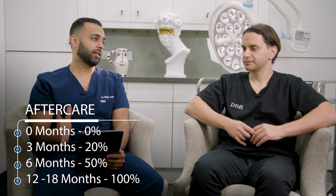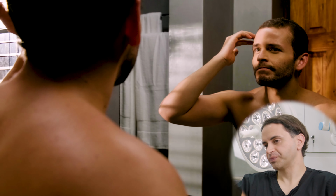Right, next question. Are there any pre-care treatments I must do? Yeah, generally, if you're having a hair transplant, it's imperative that you prepare the area. You actually start medical treatment of the area. We don't jump straight to a hair transplant. We consider hair transplant to be the final stage of hair regeneration.